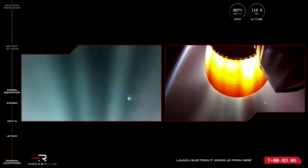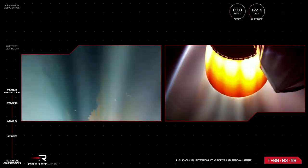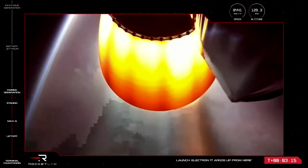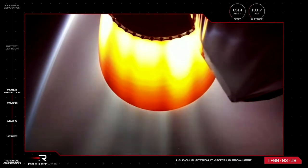You might have caught a flash of it there on your screen. This fairing has successfully ejected. Stage 2 is continuing nominally with its General Atomics payload to orbit. The vehicle is currently at over 120 kilometers of altitude and reaching speeds of more than 8,500 kilometers per hour.